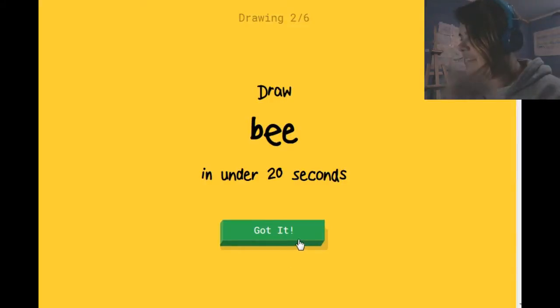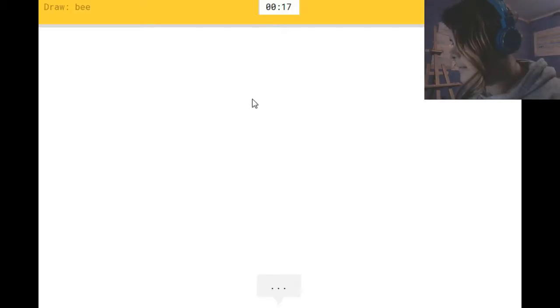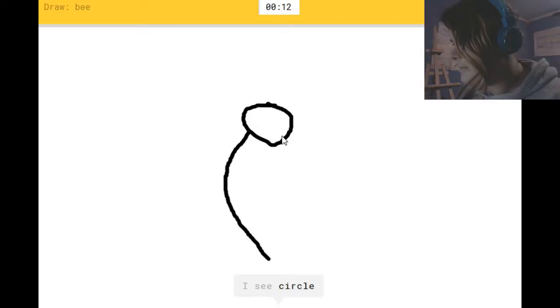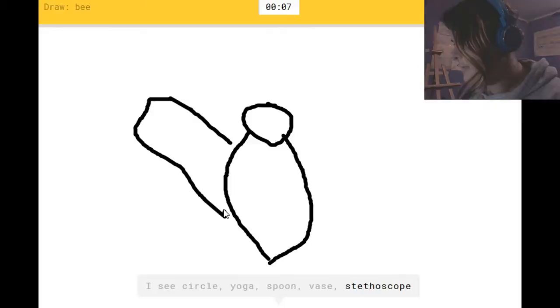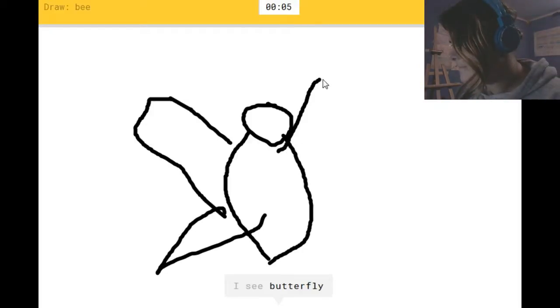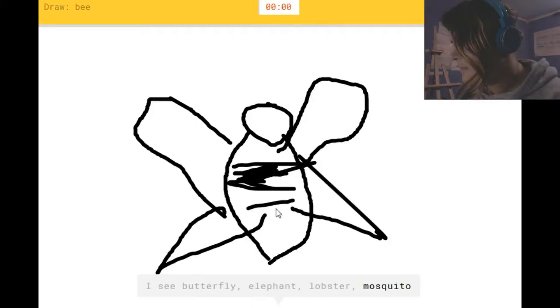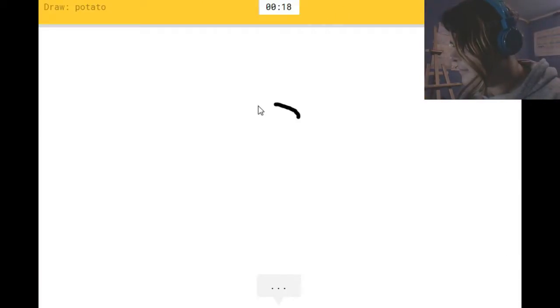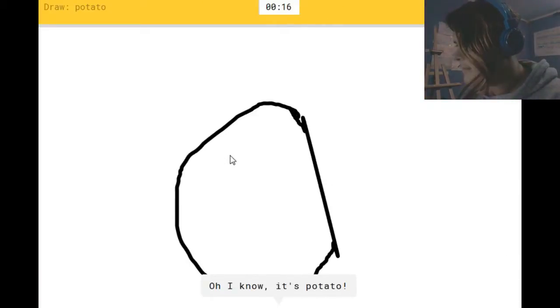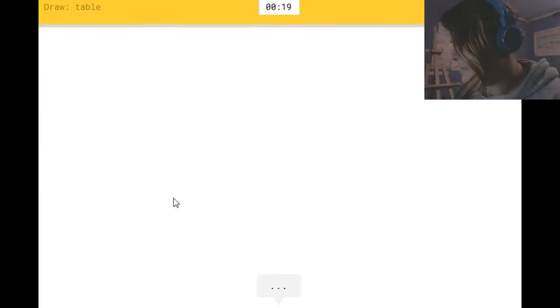This is going splendidly. Bee. And the bee kind of has a circle, or spoon, and the wings, or vase, or stethoscope. I see a butterfly, or elephant. Oh, it's a bee. Or monster, or mosquito. Potato. Sorry, I couldn't guess it. I see a frog. I see nose. So finally it's potatoes. But table. Just a table.